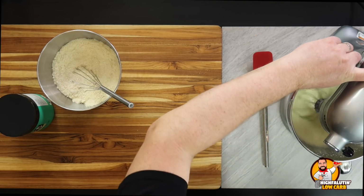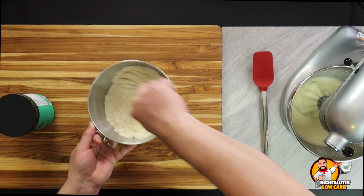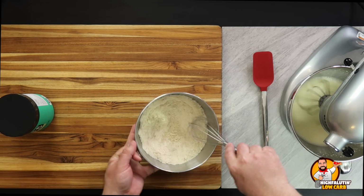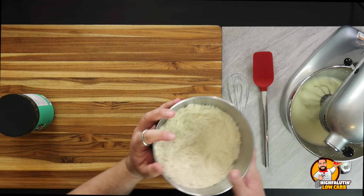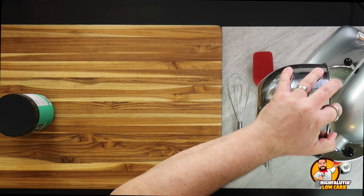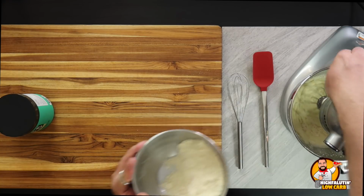All right, so this has been working. So now we're just going to slowly add in two or three batches. We're going to add in our dry ingredients, and then we'll see where we go from there. So just carefully and slowly add in about a third of it and crank it up a bit.